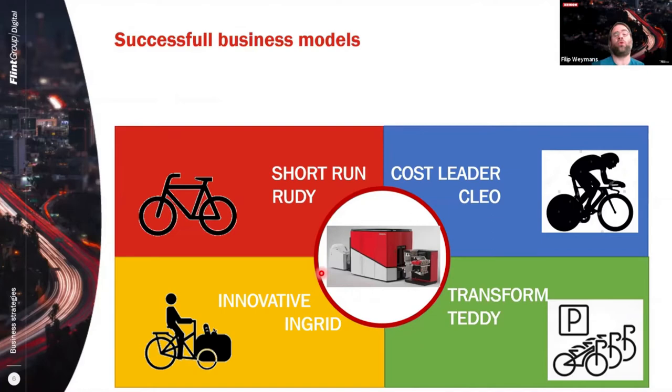Well, if you buy a bike, there could be many reasons for that. It could be just that you buy a bike because you want to have the freedom, whenever the sun is shining, and certainly in these times, it could become even more popular, to take a recreative tour with your bike just to blow the day out of your head. And that's what we would call a short-run RUI.